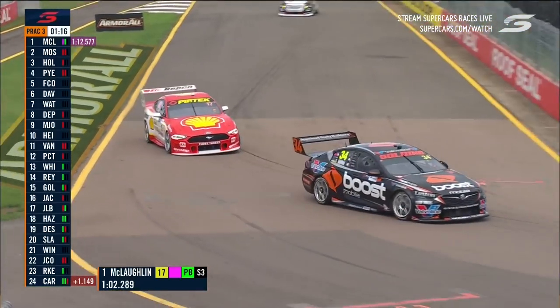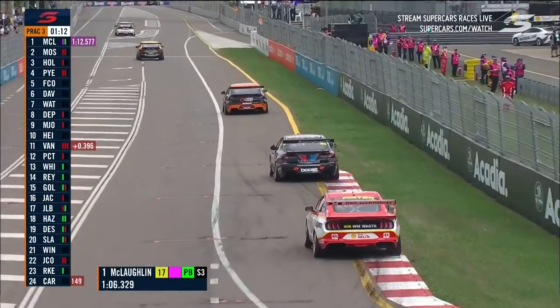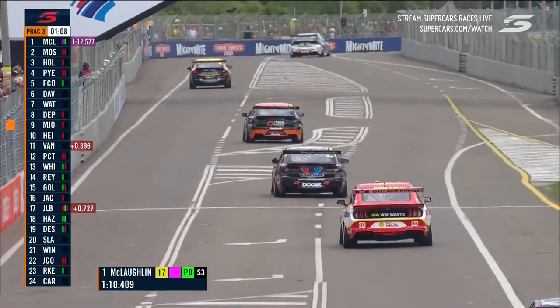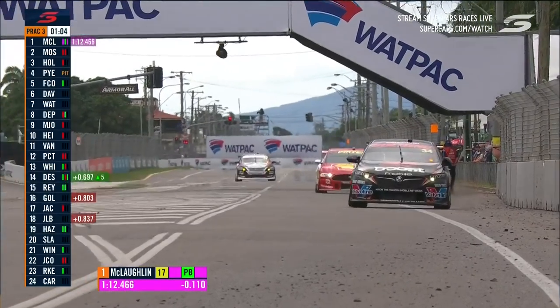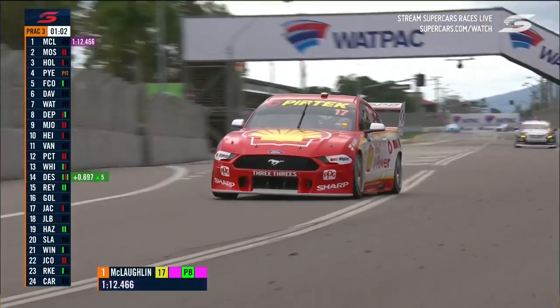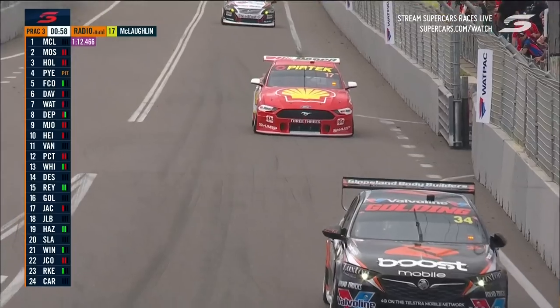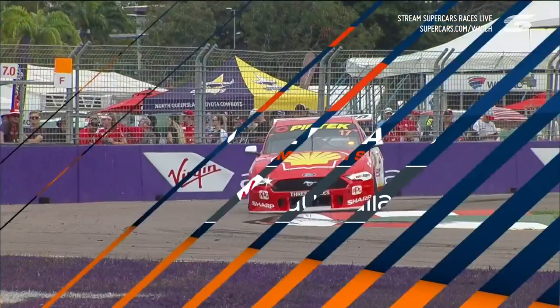Now, we've seen a best sector split for McLaughlin in sector one. Personal best in two. Didn't look nice, Mark, in the last set. Out of the last corner then, he just didn't quite hit the numbers, didn't get it right. So still a better time than anybody else at 12.4. But I reckon he'll determine that there's a little bit of time to be achieved at the apex and the exit of the final corner. He just pushed a bit wide.